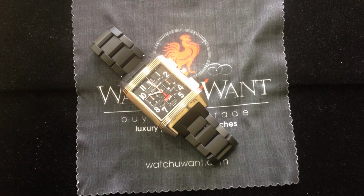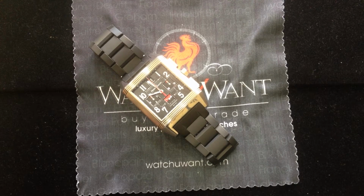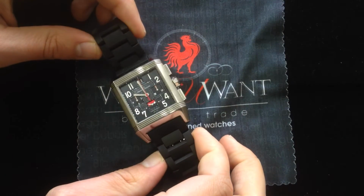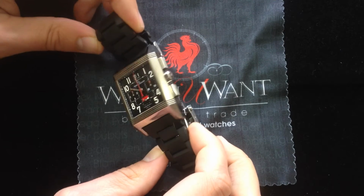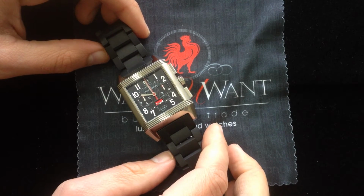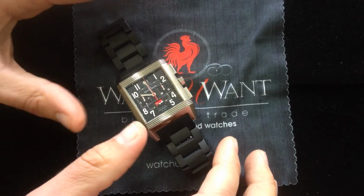Thanks for logging on. Right now we have a really special Jaeger-LeCoultre. This is a model called the Reverso Squadra World Chronograph, and it's an exceptional one because not only is this the largest Reverso ever made, so as far as modern sports watches go, this is right up there with the best, the boldest, the most audacious, but it's also one of the most complex watches you can buy at this price or any price. Now let me get into what makes this watch so special.